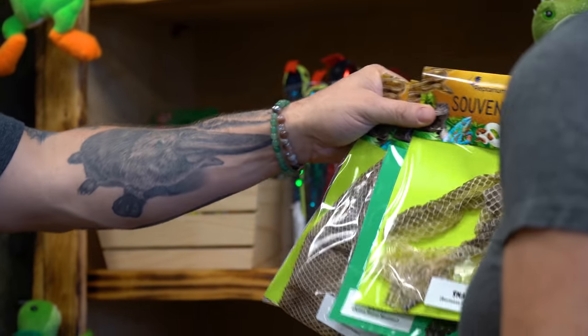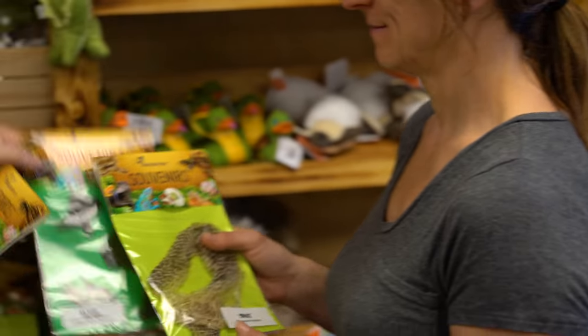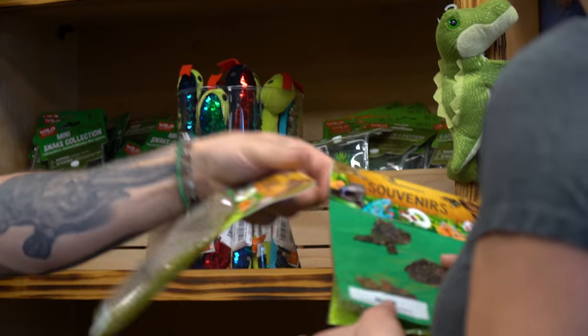What are you talking about? All right, look at these. Look at these. Snake shed here. Take one. Look at that. Snakeshed.com. And you can buy snake sheds like this.